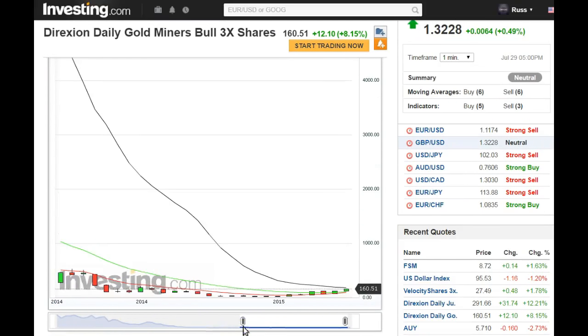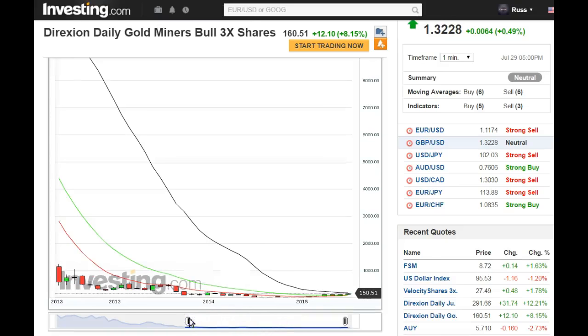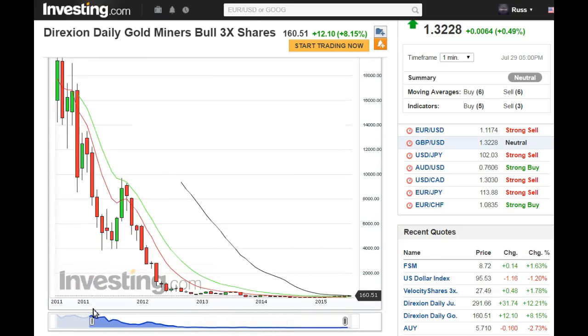But you can see on Nugget the SMA 34 is sitting at 200. So once it breaks that long-term chart on a monthly, you might see this thing just really go. It's like, oh my god, 14,000, what are you talking about? 3 times gold. If it breaks that monthly chart, previous lows are at 4,000, so I don't even know what to think.